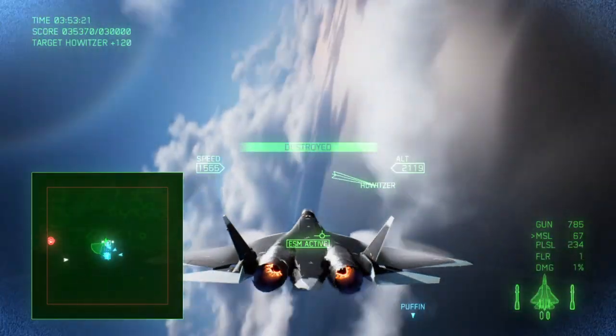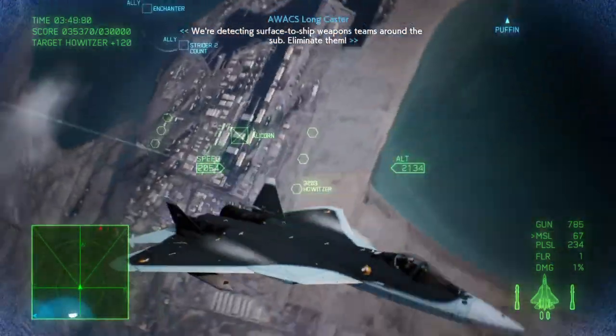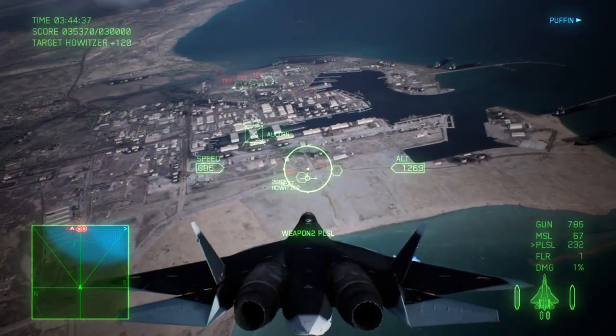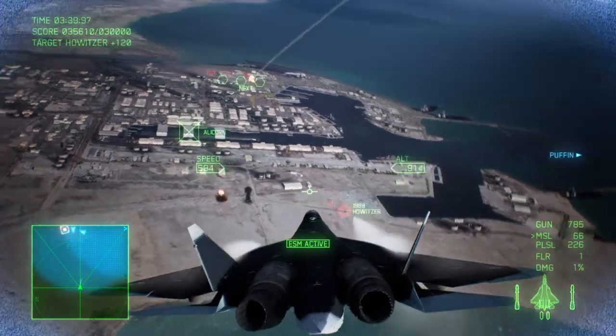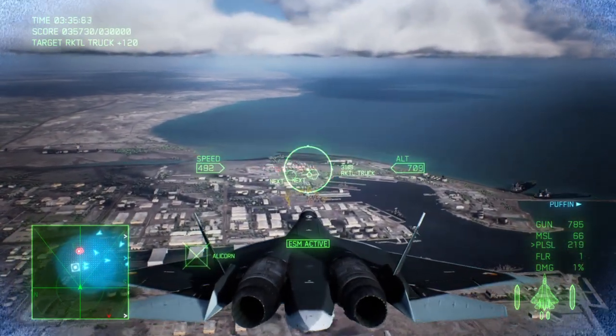Hostiles confirmed. Special delivery. We're detecting surface-to-ship weapons teams around the sub. Eliminate them. Stay in formation. Strider 4, box 2. Strider 1, target destroyed. Missile launched. Target eliminated.